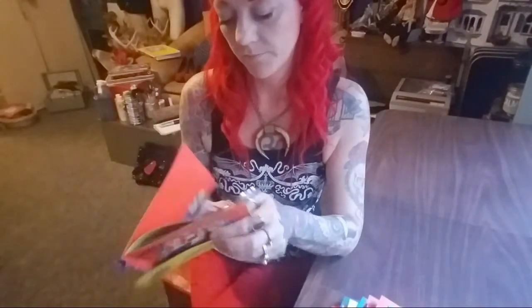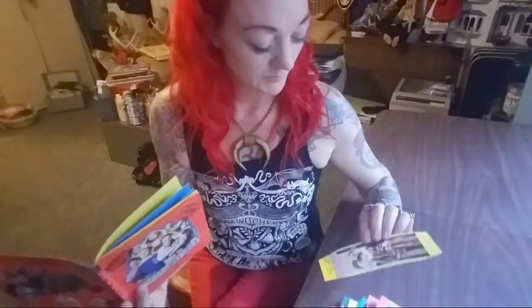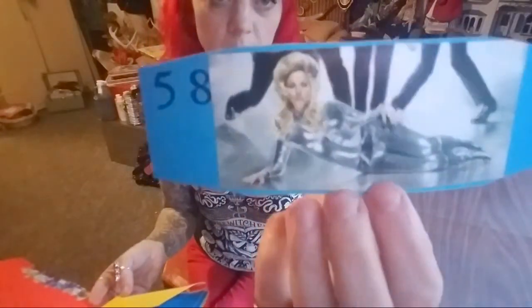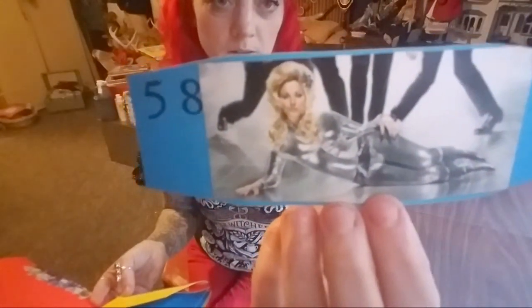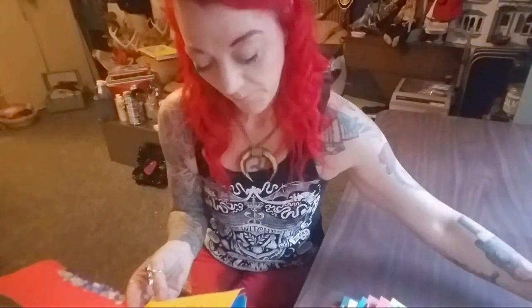So there's that. Card 57. Here's the last page of the book. And here's the back. It's the front. Card 57 is the humor card, because he's a jester, and that's funny. Card 58 is Space. It's Penny with some big hair like I had yesterday, and a really cool suit on. Card 59 is Gratitude.